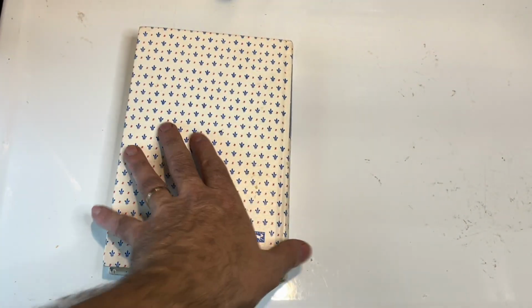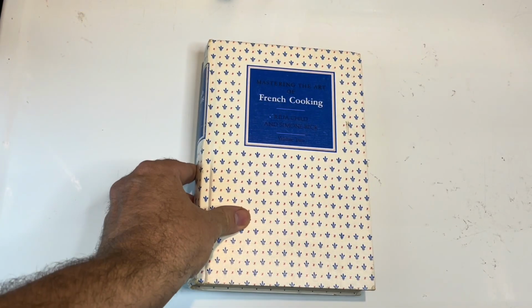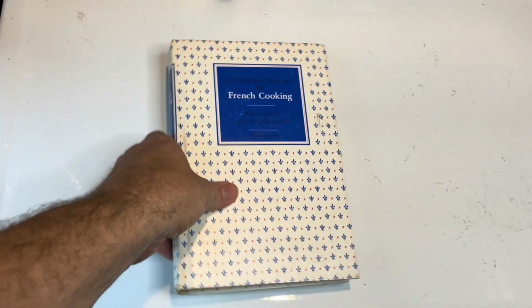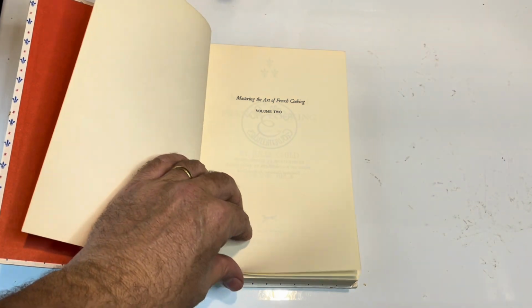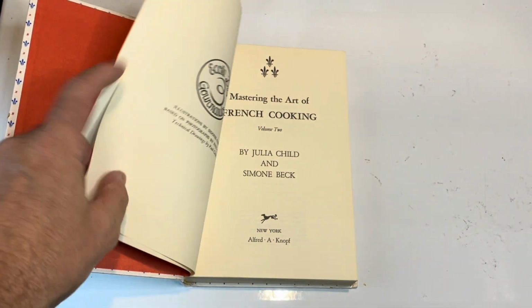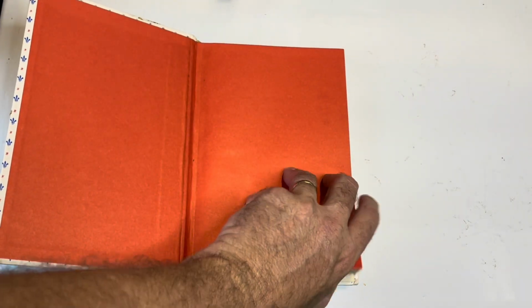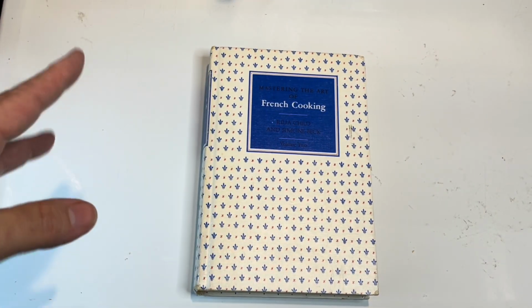Okay, so if you think about it, that's a total of 1, 2, 3, 4, 5, 6, and 7. That's 7 photos that will really describe the book.